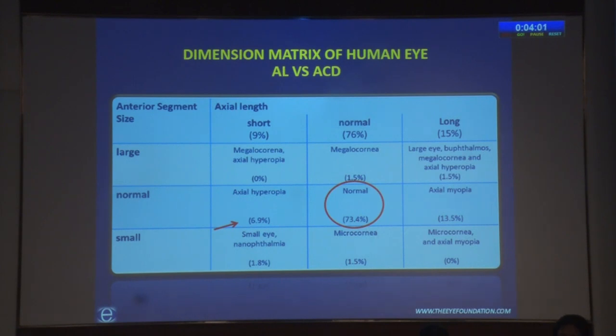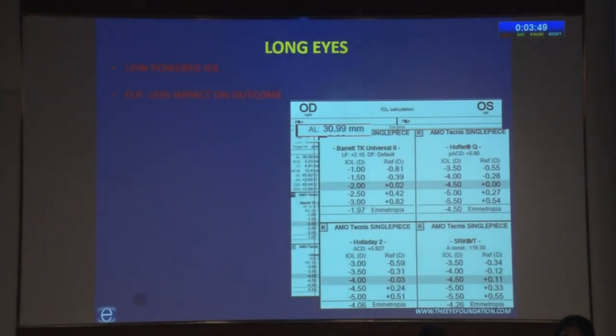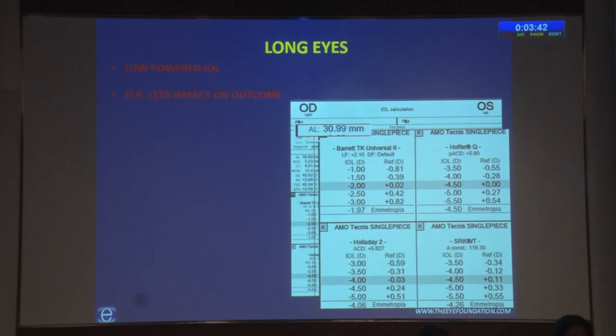7 out of 9% of the hypermetropia and 13.5 out of 15% of the myopia have a normal anterior segment. So this is where the third generation formulae misestimate the IOL power. In the long eyes, the Barrett TK and the SRK/T suggest an IOL power which significantly differs. But the one good outcome is that these are low powered IOLs, and hence the effective lens position has less impact on the outcome. The real challenge in these eyes is accurately estimating the axial length, which is taken care of by optical biometry.